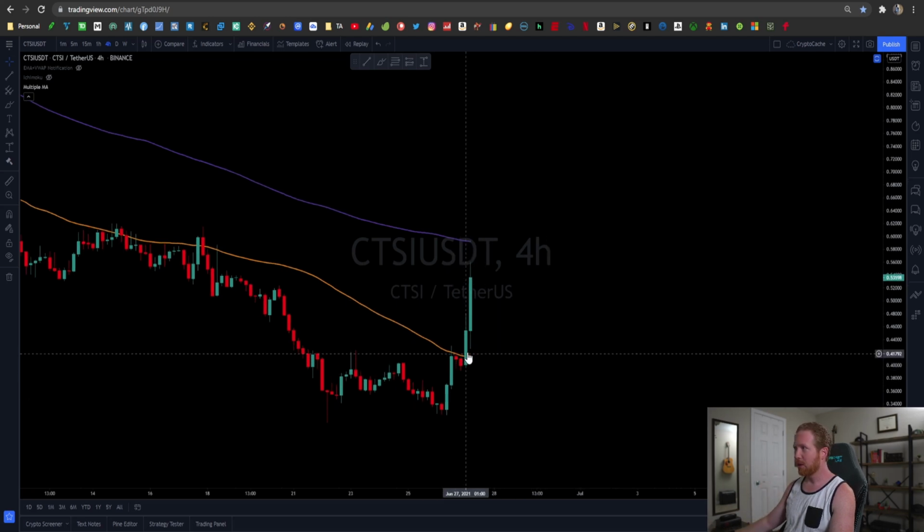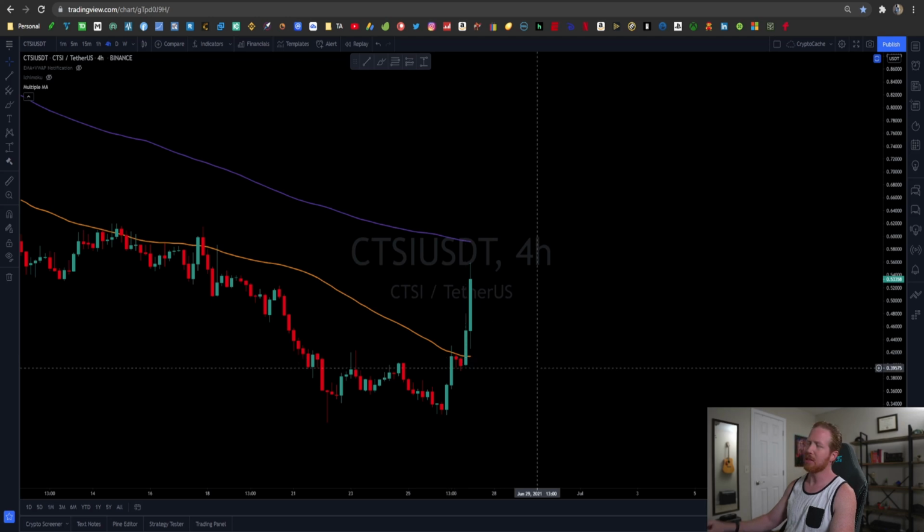Look at how it broke and stayed above. Look, it got rejected 3 times. So in 12 hours, it was like, nope, the price isn't going to come up over this line. And then out of nowhere, it broke super hard and super fast. Went from 41 cents all the way up to about 53 cents in a matter of 8 hours or less. So that's a really, really good sign.